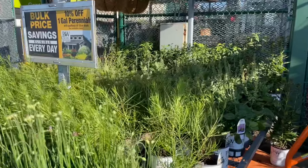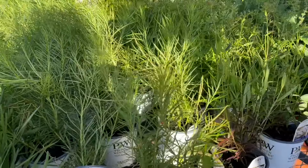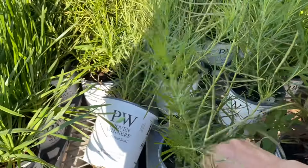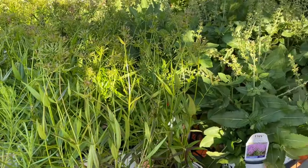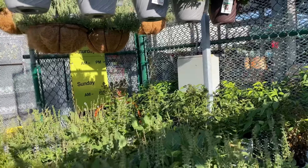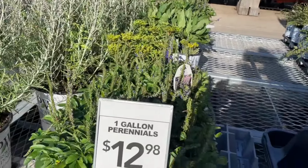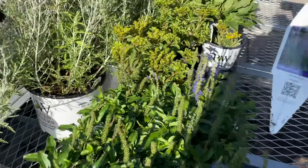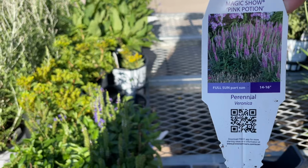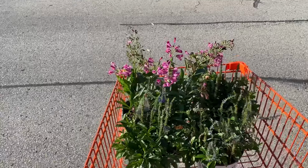So over in this area, they have some chives. They have some Amsonia, flax, salvia, more flax back there. And they have these little 1 gallon, I don't know if you can see it in the sun, purple Veronica. I think I'll grab two or three of these too. They're full sun, part sun, 14 to 16 inches tall.